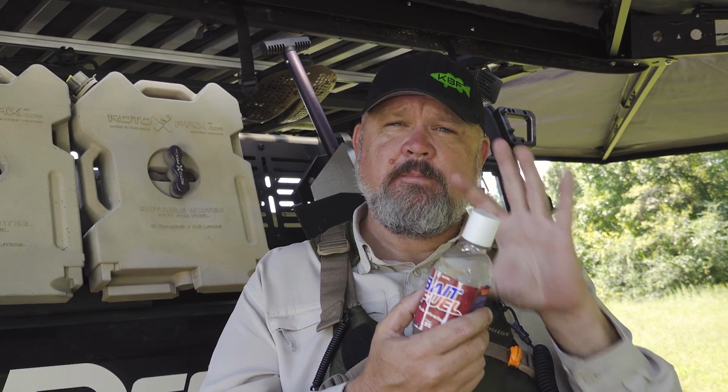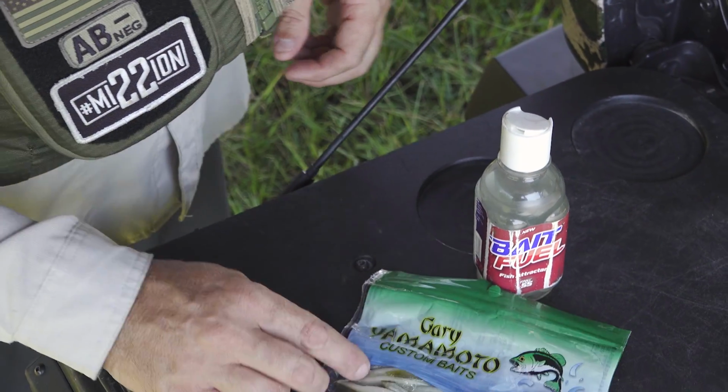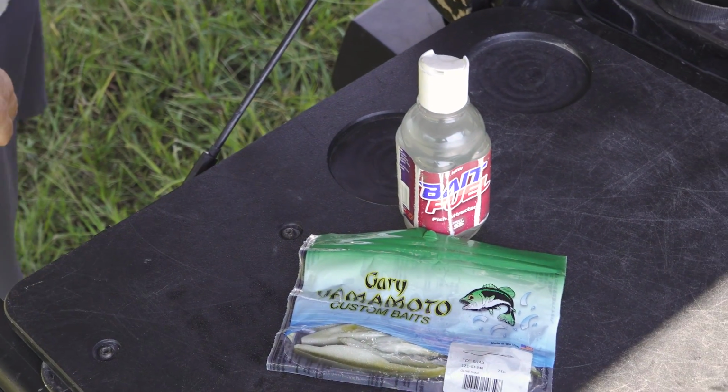So the 1-2 punch of scents is it affirms that when they suck it into their mouth, that it's something real, that it has aminos, that it has enzymes, that it's a living thing. So then they hold on to it longer. It gives you a little bit longer to set the hook. And so that's one benefit of it. The other benefit, and probably the biggest benefit, is it acts as a masking agent for foreign scents, for human odor and things like that.